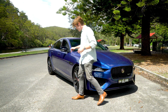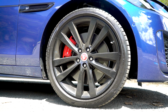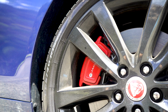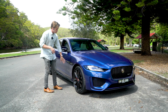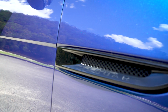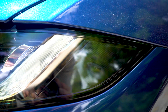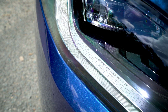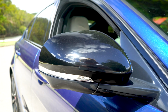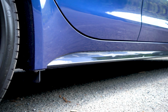Obviously, we have black 19-inch wheels, which look fantastic with red brake calipers and red center caps with Jaguar spelt on the calipers. I mean, stuff like that, really nice, looks really good here. Got a Jaguar logo on the side, have a little Jaguar up here in the LED headlamps with LED daytime running lights, and they also have those progressive indicators, which is pretty cool. And then moving alongside, black wing mirrors, obviously no chrome along the side, some black side skirts, and then obviously some more black wheels around the back.